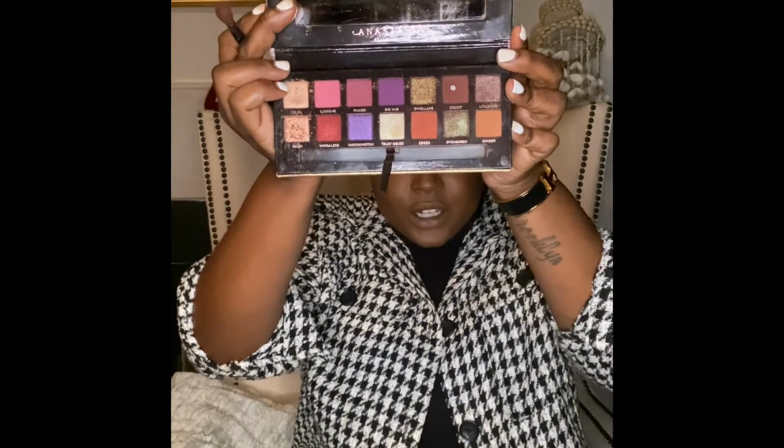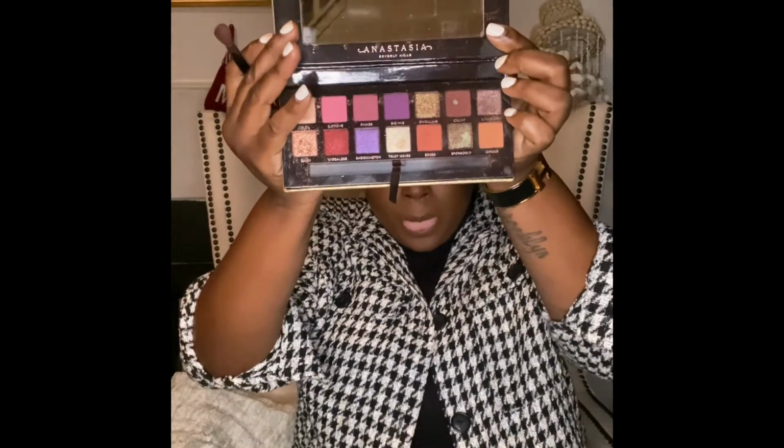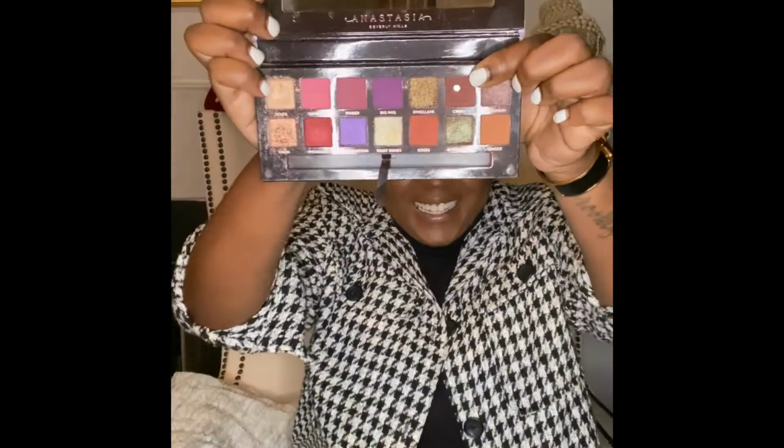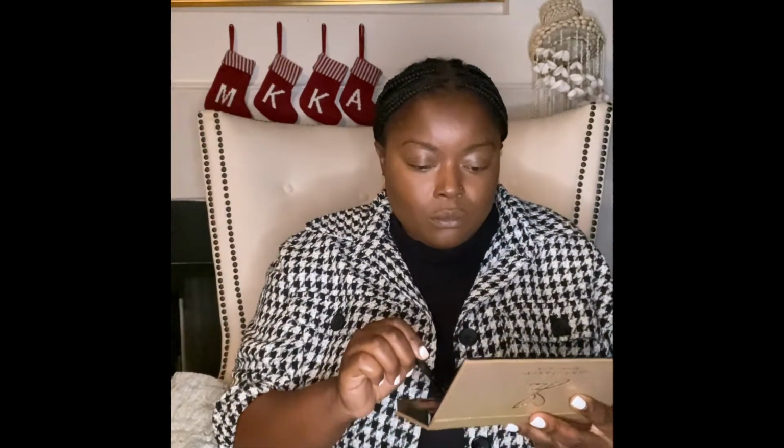So a variety of colors. It comes with a brush. Great deal, great value. And I'm first going to go in with Credit. That's Credit. You can see I really use this palette. So we're going to go in with Credit. And I use Credit as kind of a base, and I go in with a larger side of the brush. So I use Credit as a base. I want to say that's why she called it Credit, because it's like a necessity. And it just goes with pretty much every color in the palette. It's great for a base. It's like a burgundy, deep wine color.